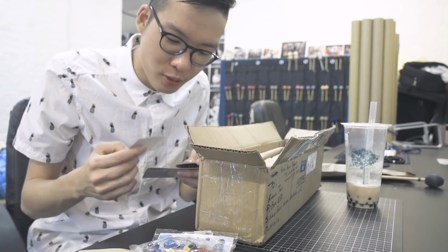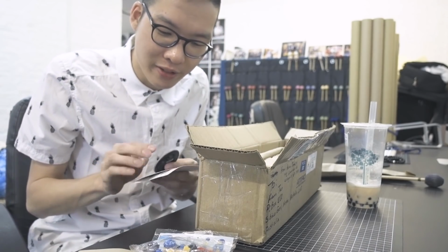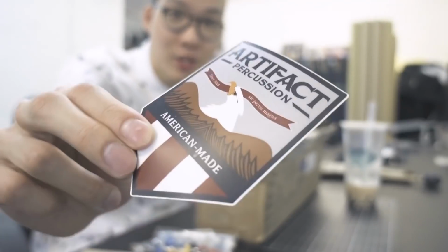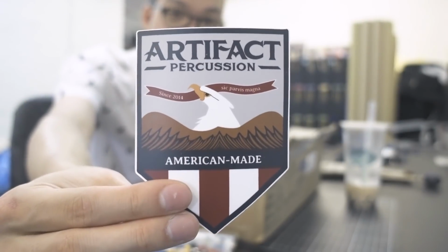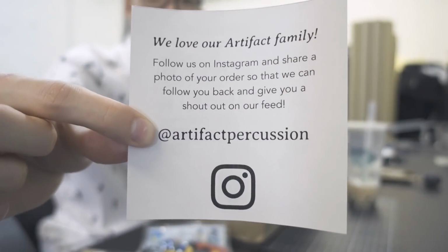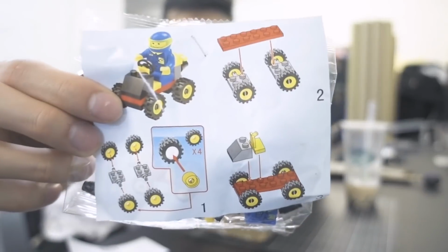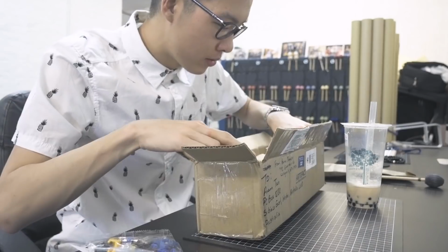Okay, there's a lot of Artifact Percussion merch in here. This is some of the best looking percussion company merch I've ever seen. Here is a badge. I think this is a badge. Look at that. We have an Artifact Percussion sticker, which kind of looks like a coat of arms. This is really cool. Here's a reminder to follow Artifact Percussion's Instagram. If you haven't already followed it, please do so. I'm not really sure why Artifact sent me a Lego car in the mail, but maybe it'll make a nice studio decoration.